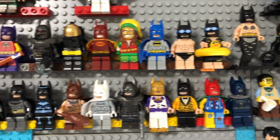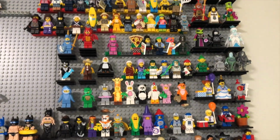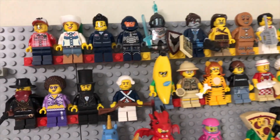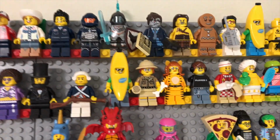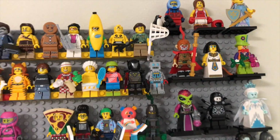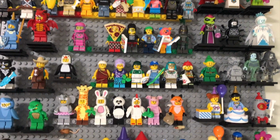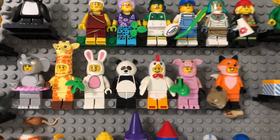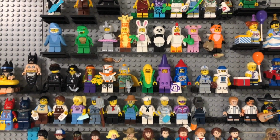Pretty crazy, right? So now we're into CMF land over here. Lots of CMFs. Up top here, we've got, well, I guess there's no real theme. They're not even really sorted by series or anything. Again, just kind of made room for my favorites, favorite designs, favorite figures, favorite series, so on. I guess this is one little sub-theme, all the animal people. I always like those. Still need the gorilla.